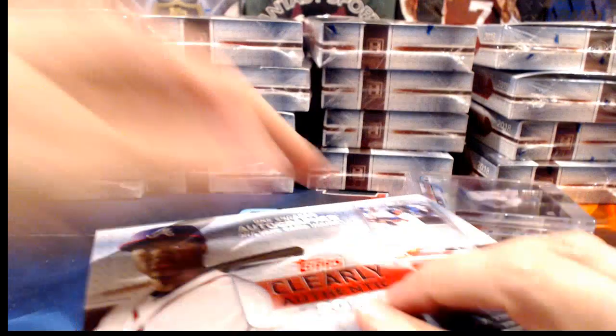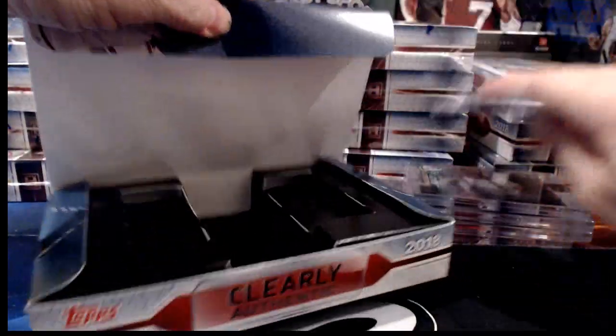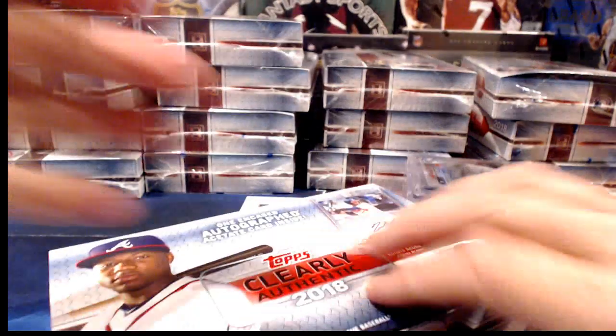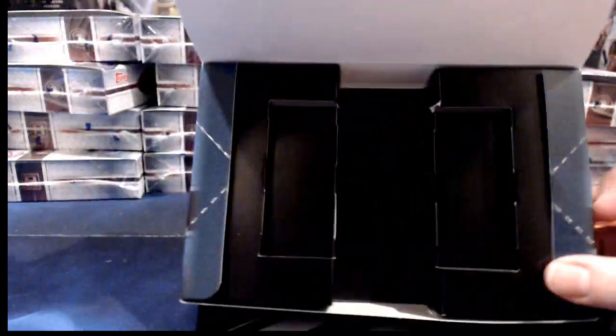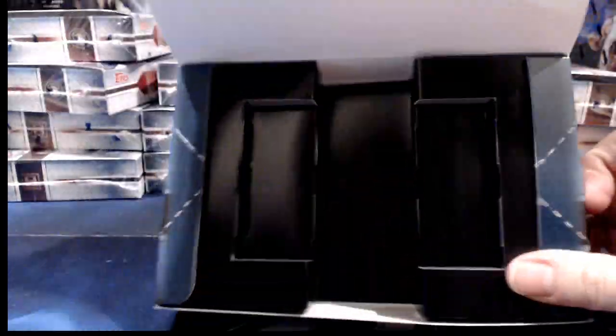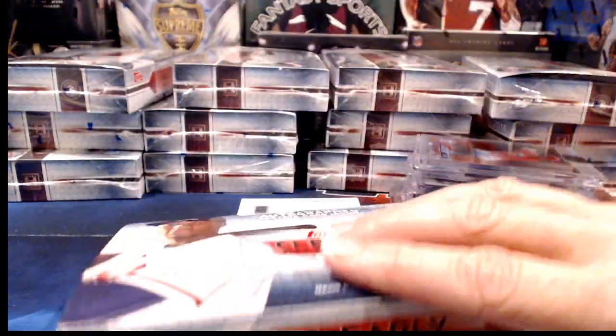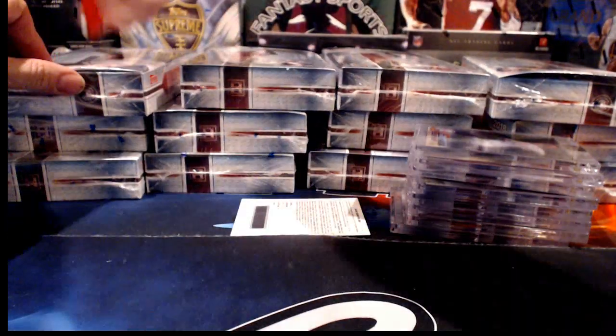So we get a bonus hit, basically, every single time we pull a redemption in Clearly Authentic. So most of our cases, we've been pulling 2 or 3 per case in general on redemption-wise. And there's one. So we would hope that that would be the case again tonight, because instead of having 20 hits, right now that means we'll have at least 21. If we find more, it'll just keep on keeping on, adding to our total. And everybody likes extra hits. We all want more of everything. Especially when it doesn't cost us any extra, right?